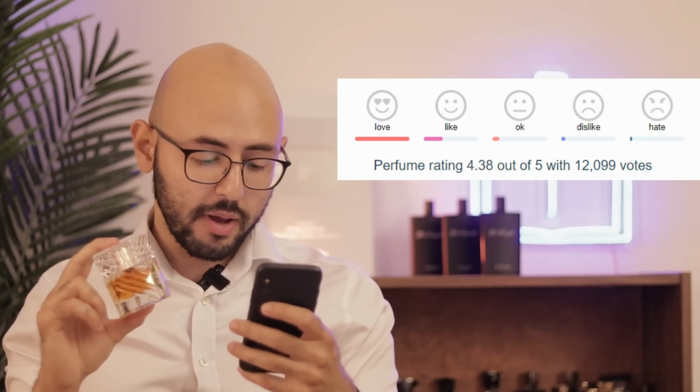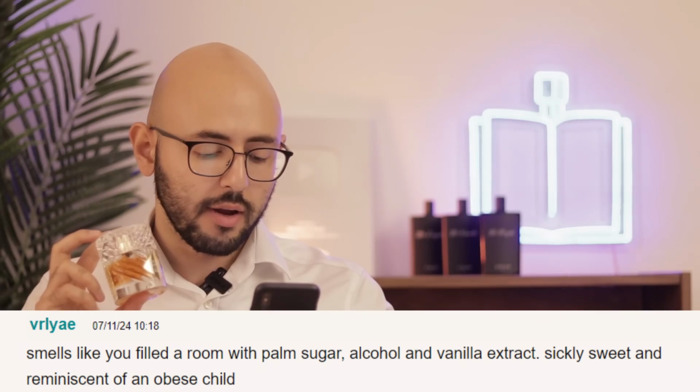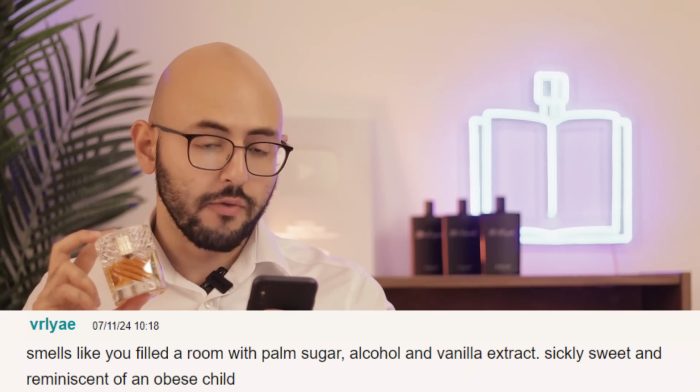"Pretty good, not bad. Smells like you filled a room with palm sugar, alcohol, and vanilla extract. Sickly sweet and reminiscent of an obese child." And that is why I love Fragrantica.